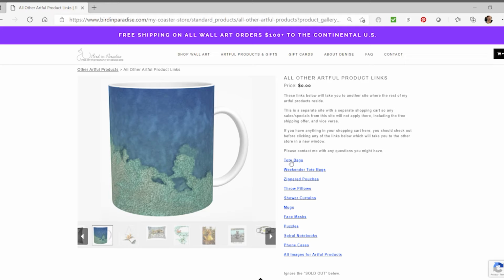So here's the first link is Tote Bags. Then there's Weekender Tote Bags. And we'll click on that. Zippered pouches, throw pillows, shower curtains. I think there's only 3 available right now. But like I said, I'm still working on getting these all up. Mugs, face masks, puzzles, spiral notebooks, phone cases. Or you could go to all the images for Artful Products. So let's try and go.